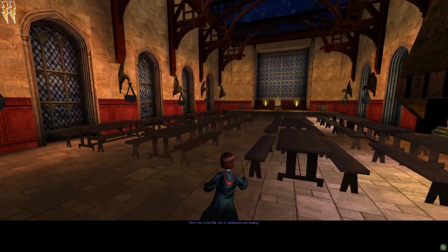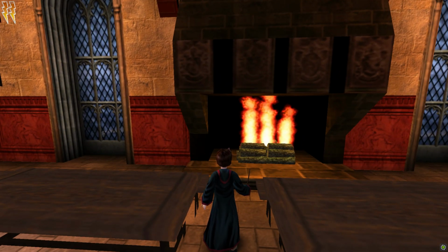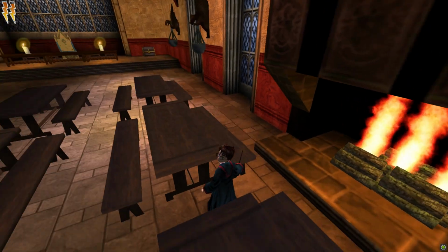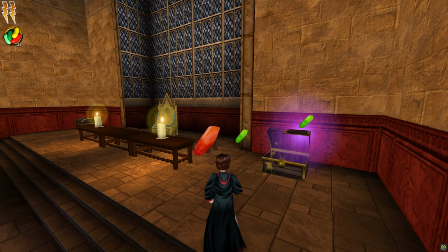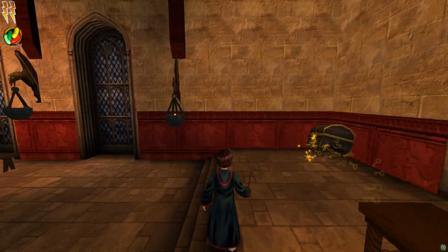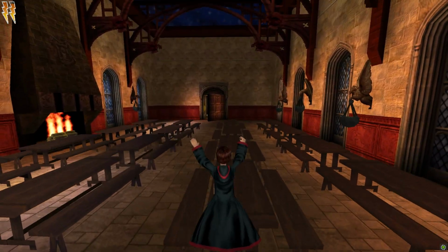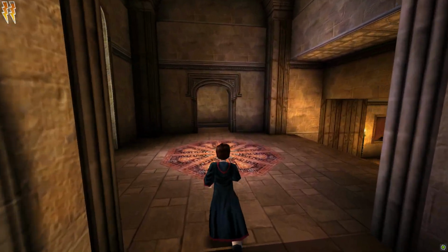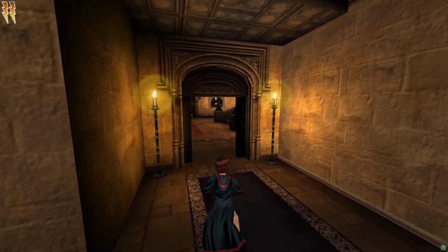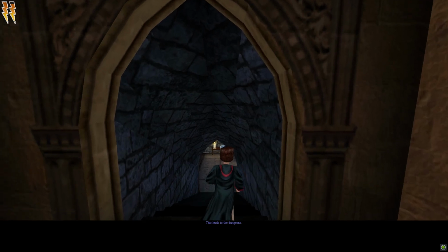Here's the Great Hall, site of ceremonies and dueling. This leads to the dungeons.